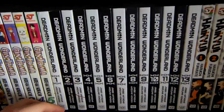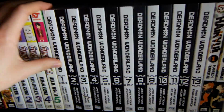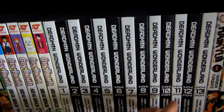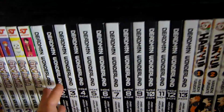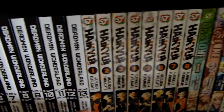And next to that I have Deadman Wonderland 1 to 13. Really great series. This is completed. But I'm only up to like volume 9. I kind of stopped at that point and I don't really know why. So I'm going to go back and revisit this and get an ending. And if you'd be interested in a review of that, then maybe I'll do one at some point.